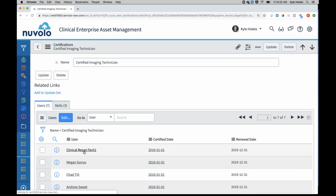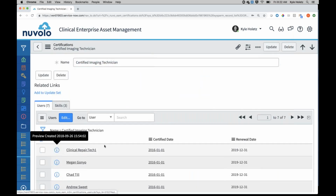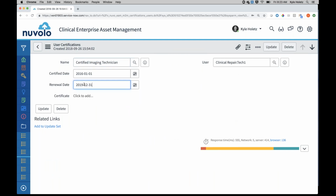If I click into that, it's a unique record against that user who is certified within a particular task. And then what you can do from that is start to build notifications off this. If I right-click at the top, I can go to configure and start building notifications that send an email not only to the user, but also the manager, possibly the director, when technicians are falling off certification or need to get renewed on their certifications. We can start driving that there, and like I mentioned, at any point in this process we'd be able to create workflows.